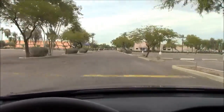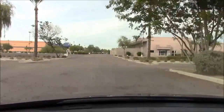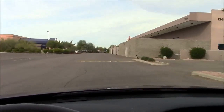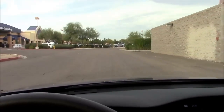Bump number 1. Heard it but didn't feel it. Bump number 2. Bump number 3. Here's a nasty one. Heard it but didn't feel it. This is a very smooth riding car.